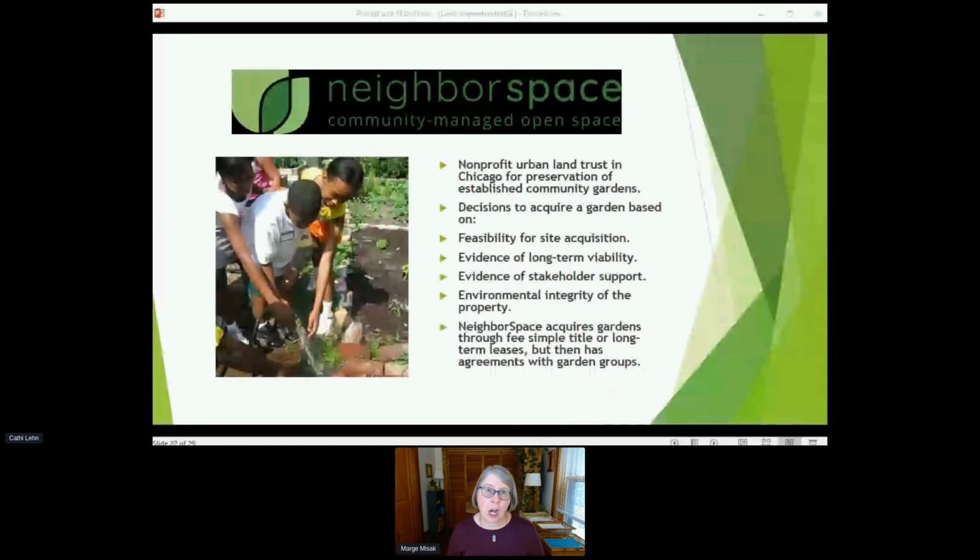Neighbor Space in Chicago, very different kind of example. It's an urban land trust. I'm not sure I would call it a community land trust because the structure is not as community-based in terms of its operations, but it was created, it's an urban land trust in Chicago for preservation of established community gardens. It's funded by the city of Chicago, Cook County, the county there, and the Forest Preserve, which is like our metro parks. So a lot of public funding went into it.